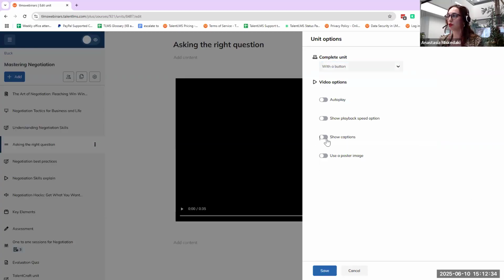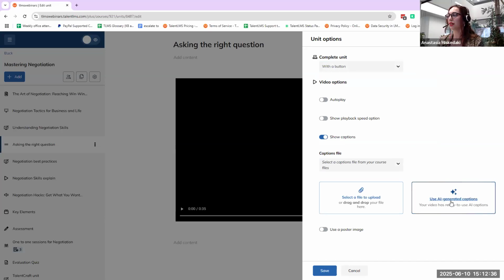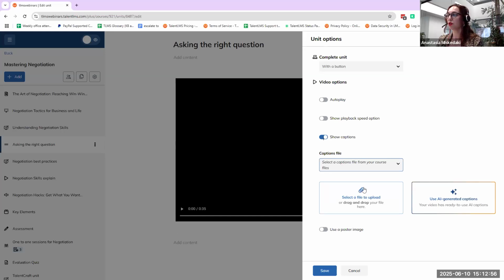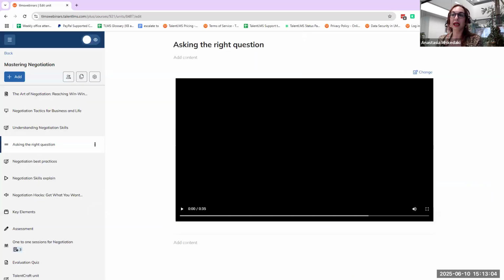So just enable the captions, and here you will find the button, so you can select to create some captions generated by the AI. Of course, it will generate the captions in the language the video is made in, and just click on save. Of course, the option to upload your own SRT file is always available if you have already created your captions. And okay, we have seen all the AI tools that help you create a course.